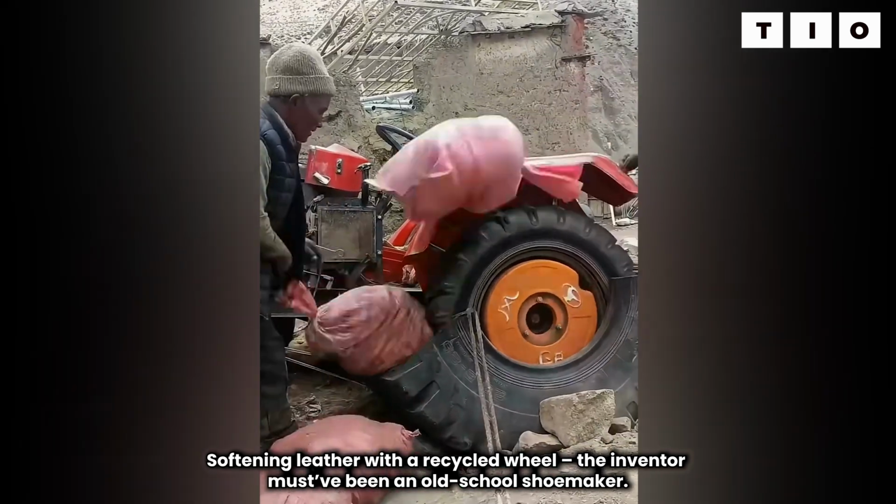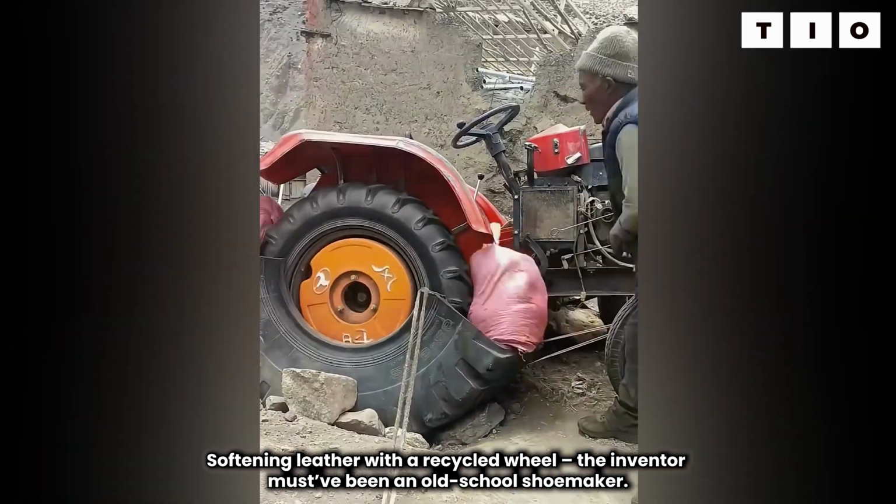Softening leather with a recycled wheel, the inventor must have been an old school shoemaker.